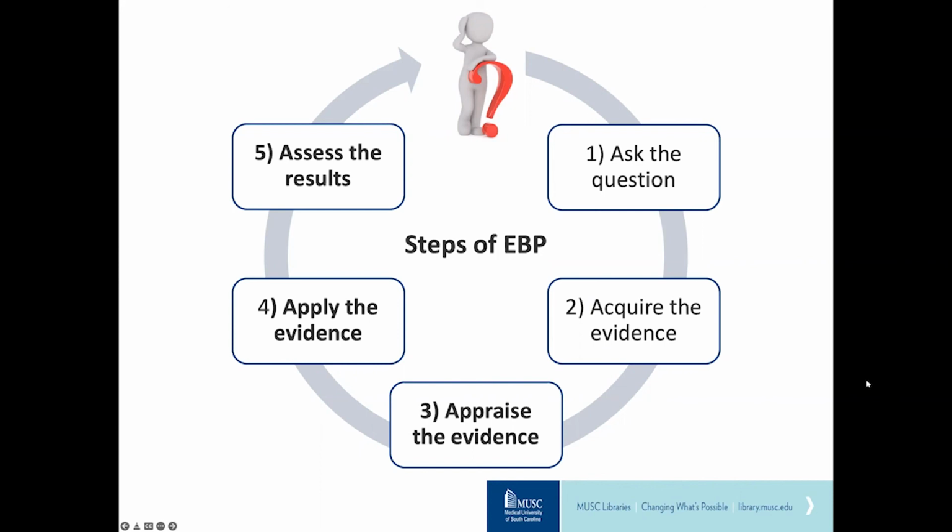So again, it really depends on the purpose of your search and how comprehensive you're going to be. This session is really related to searching just related to EBP. It was not intended to be how to search PubMed, or how to search anything really. There are so many webinars on that.